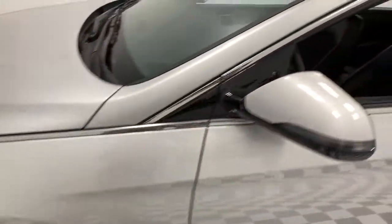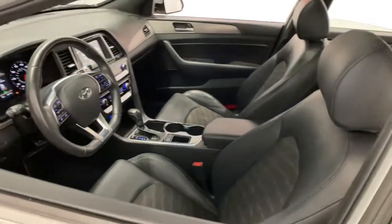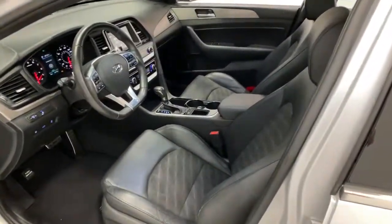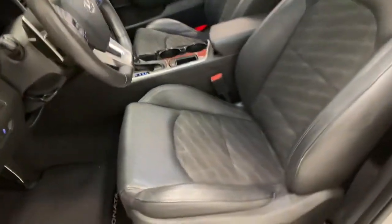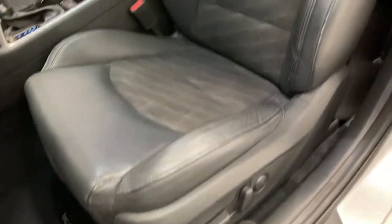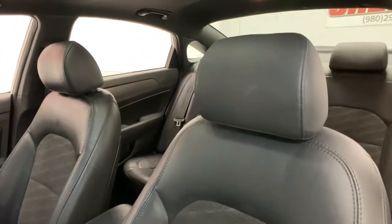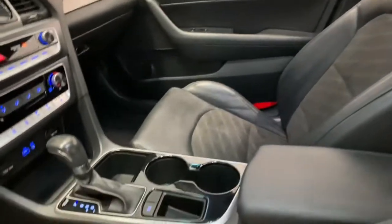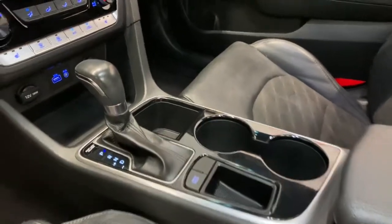With ample cargo space, standard driver assistance, and standout style, this family-friendly four-door is ready to take you places. These are just some of the great options this vehicle comes with: electronic stability control, trip computer, power windows, bucket seats, four-wheel disc brakes, power steering.